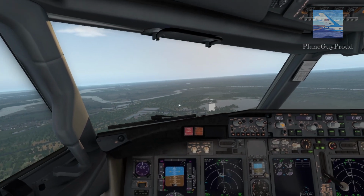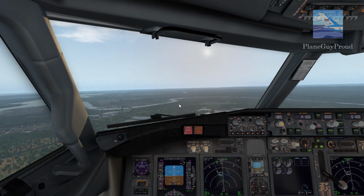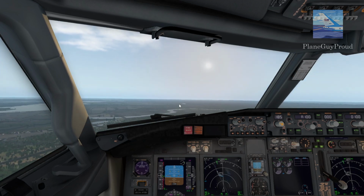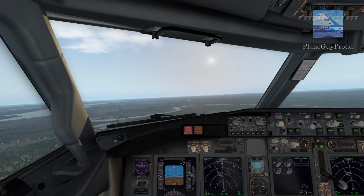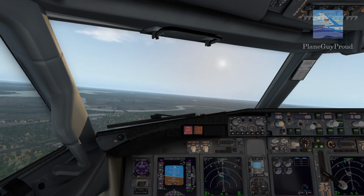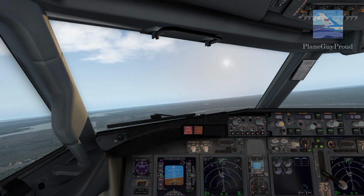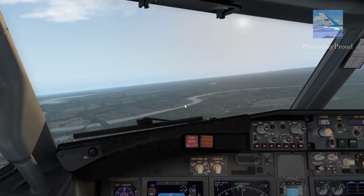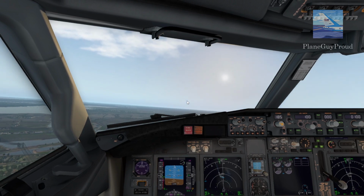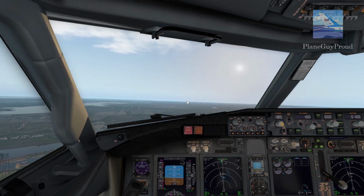All right, field in sight, and we already have our landing clearance. We are flying extra slow because this is an empty plane. Alright, we're a bit low on the glide slope. We don't have glide slope set up, but we have the PAPI lights. 432, ready for taxi here at Alpha.